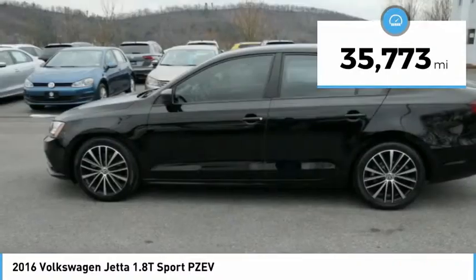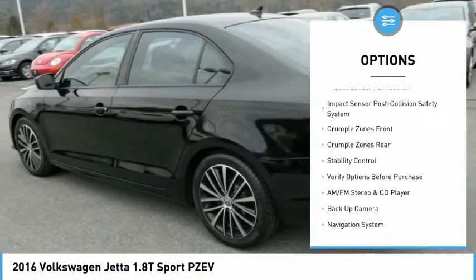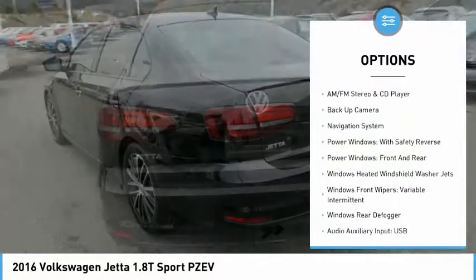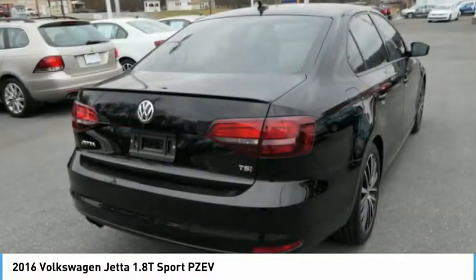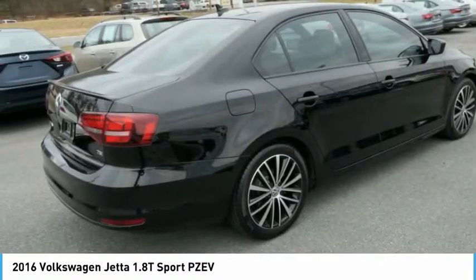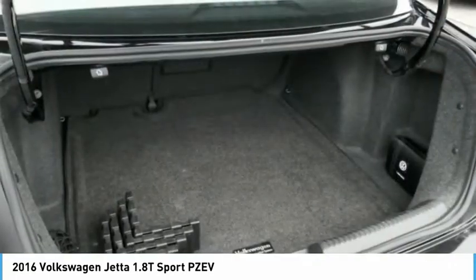Here are some of this vehicle's great options: navigation system, traction control, backup camera, stability control, alloy wheels, cruise control, AM/FM stereo with CD player, compass, clock, trip odometer. If affordable style and reliability are what you're looking for, this vehicle couldn't be more perfect. Drive it today.